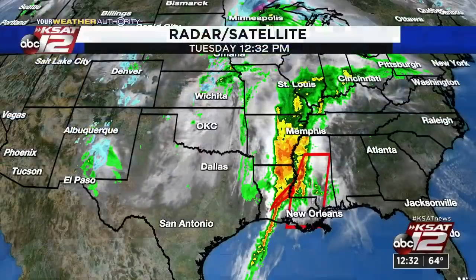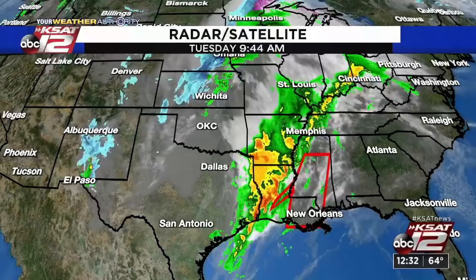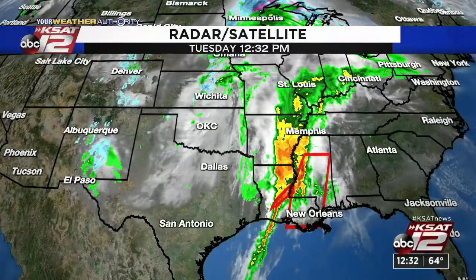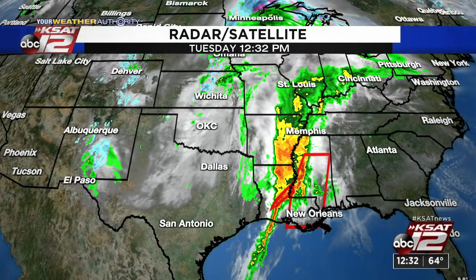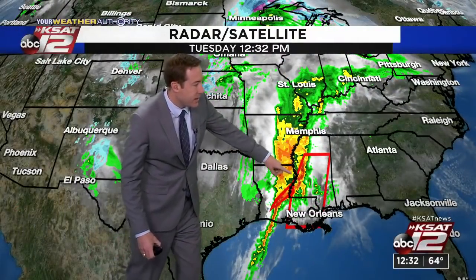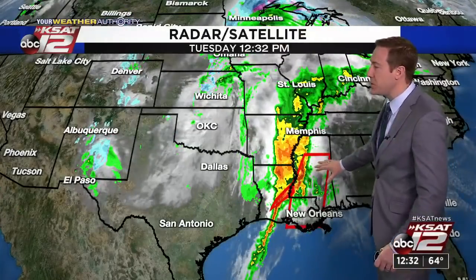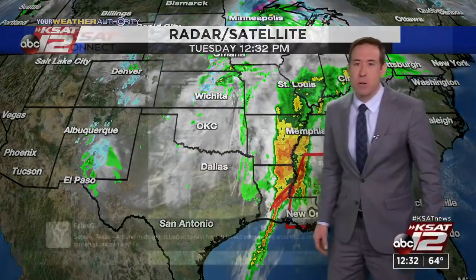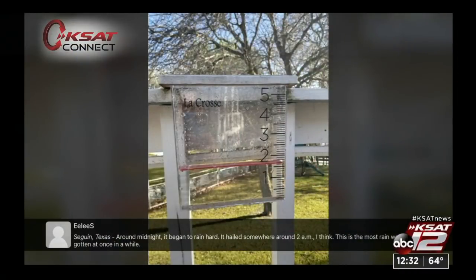I want to show you the big picture here. It shows you this storm system that Marcus was just talking about. You can see the distance that it covers. A lot of real estate here, and now there's a new tornado watch box where places like Mississippi are now under the gun, where they're going to see more severe storms today. It's pushing well east of us. On the backside, we've got gusty winds, some cloud cover trying to move in, but we'll still likely see lots of sun. Here's a look at a picture we got in on our KSAT Connect.